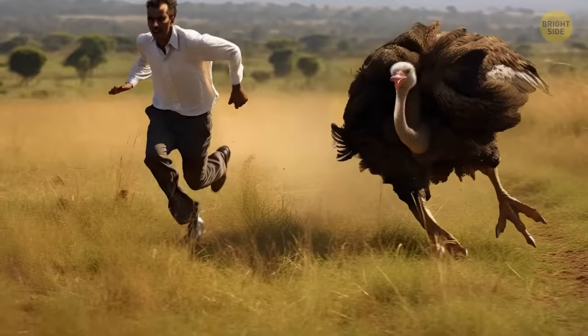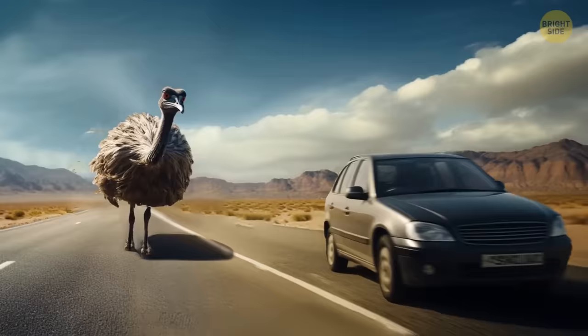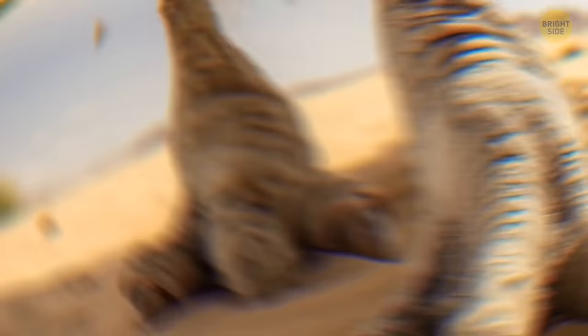On the other hand, you won't be able to do that because ostriches move at a speed of 43 miles per hour. You need a car to get away from them. They run and hit their enemy with their chests. There have been cases when ostriches attacked vans and caused significant damage to them. But the main danger these birds present is their powerful legs with sharp claws.